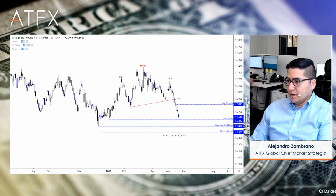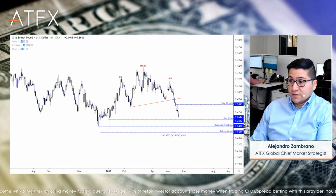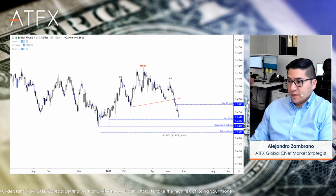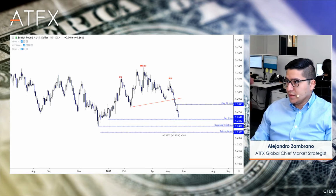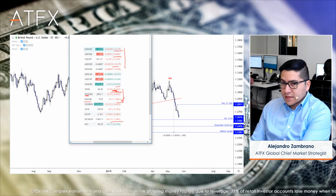I've always been a trend follower because I know from experience, having done this since 2009, that sometimes the market just goes crazy, and I personally like to trade when the trends are moving a lot. For me, it hasn't been that easy over the last few months, but it's starting to look good again. I can't find it here. Okay, there we go. Just give me a sec.